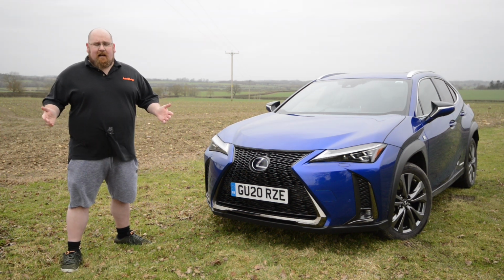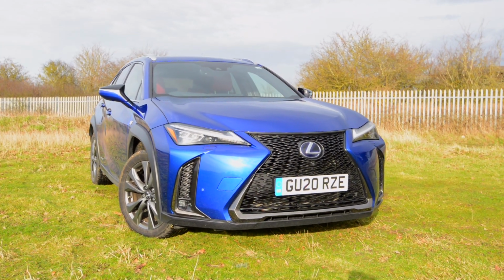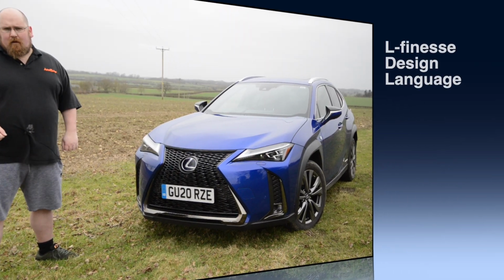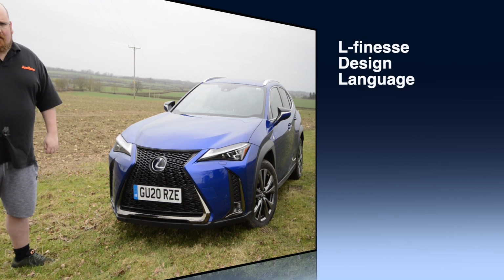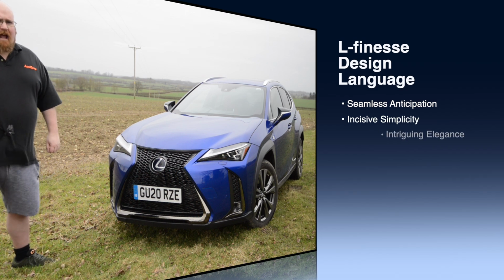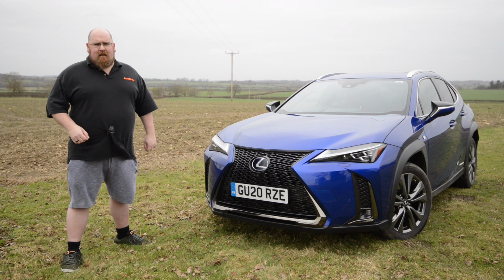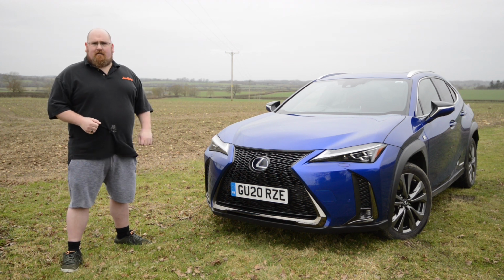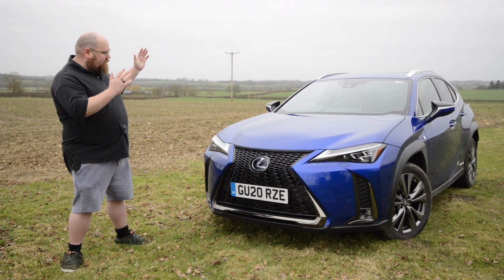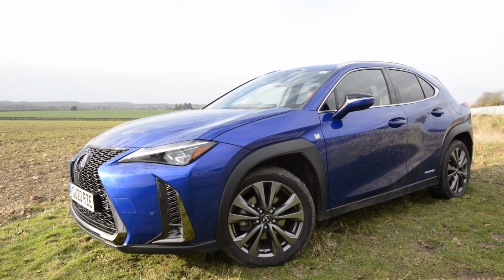When it comes to styling, the UX is instantly recognizable as a Lexus because it follows Lexus's L-finesse design language, which incorporates seamless anticipation, incisive simplicity, and intriguing elegance. I have no idea what any of that means, but essentially you have a car that doesn't look German, and as a result the UX is arguably one of the best looking cars in its class.